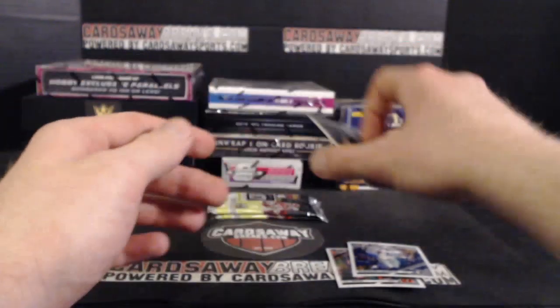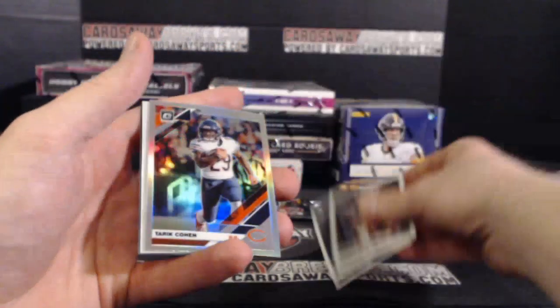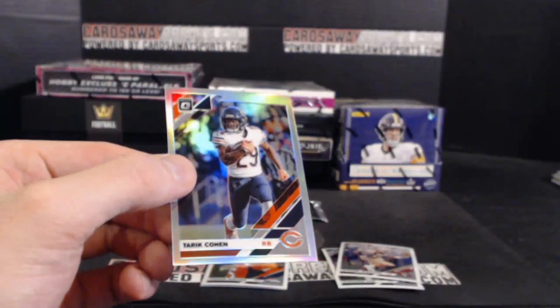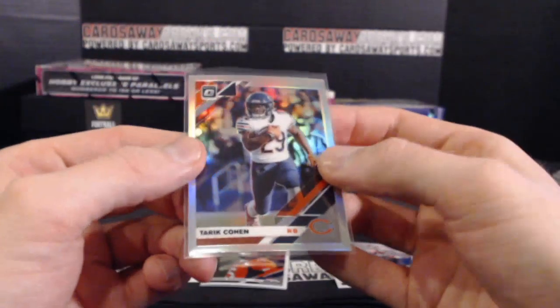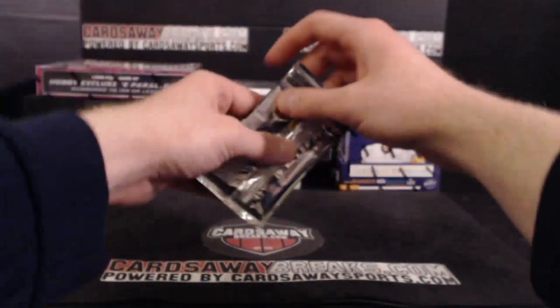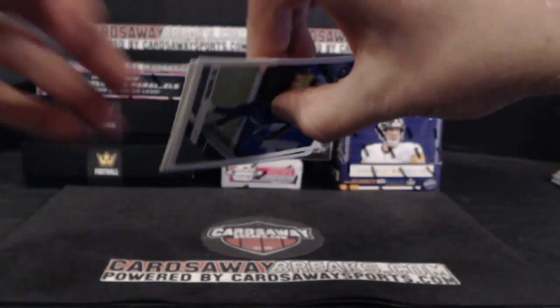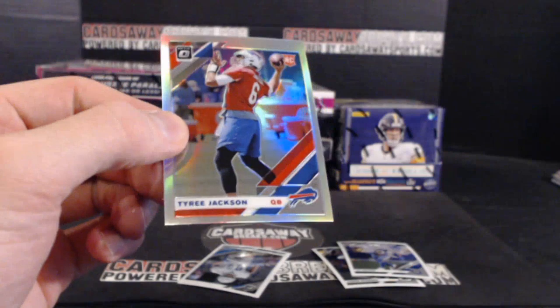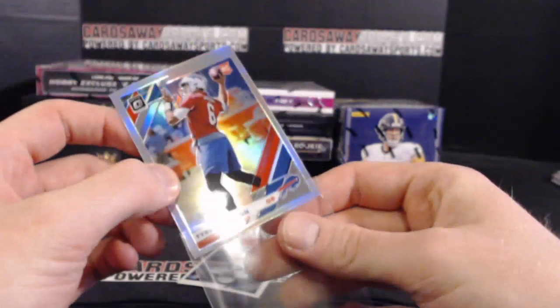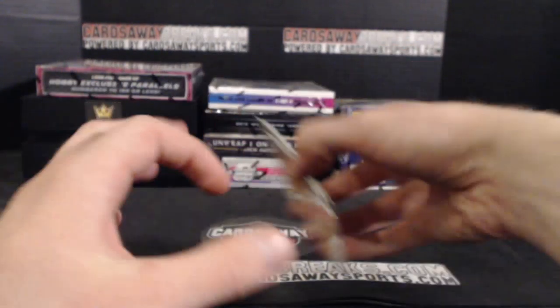And Renfrew rated for the Raiders. Lots of R's there. Holy. Richard Sherman. Tariq Cohen for the Bears. Juwan Winfrey, last pack, hits box coming up next. TY, give us a rookie to end it at least. Tyree Jackson for the Bills. I guess they had him too. I don't know if he's still a part of their team or not, but they did draft Drake Fromm. And Fulgham for the Kitties.